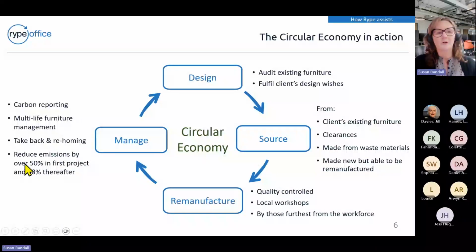Within this side of the operation, we do an awful lot of sustainability reporting now. So increasingly our clients want to understand the impact of their projects, or rather the reduced impact of their projects. So we do a lot of reporting on emissions, waste, cost savings, social value, social hours created, and provenance where that's known of where the furniture was used before.